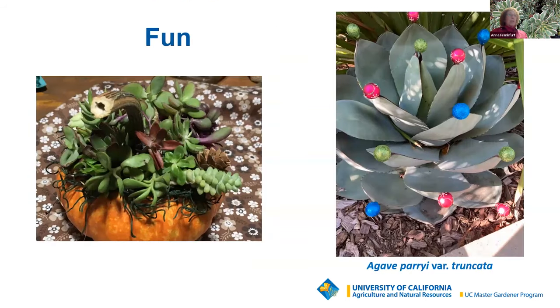Succulents are fun. This is a picture of a pumpkin that's been topped with moss. The succulents are all glued on the top, creating a living centerpiece, which can later be transplanted into a container or your garden. These actually will keep going for a couple of months. And an example of an agave parryi truncata that's been decorated for the holidays.